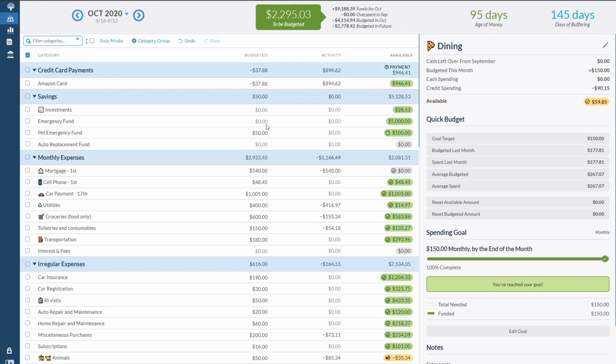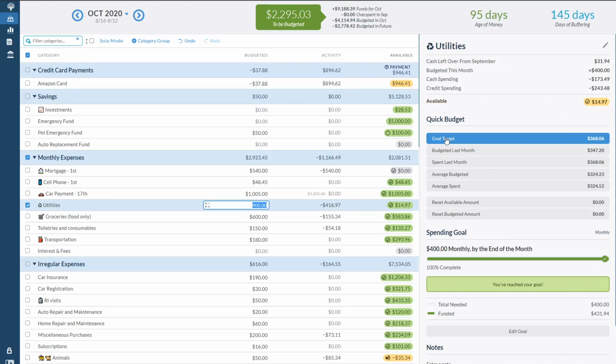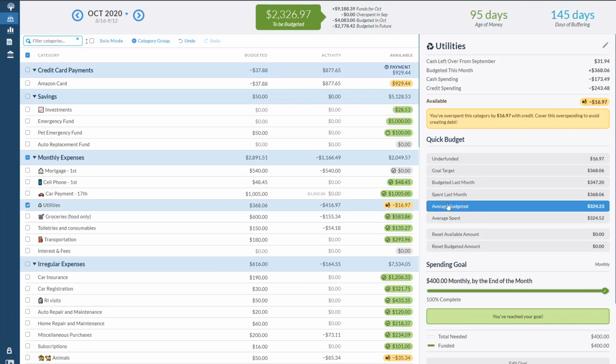And here we are going to kind of finish up our September month-end process for our budget, the way we handle it. And any of the categories that we over-budgeted for because we underspent last month will be set back to the appropriate levels. So our utilities section, we normally try to have $400 available in there. Looks like a lot of our utilities have already come out, but our goal target was $368.06, which actually puts us at a negative $16.97. So we're just going to add that in as well.